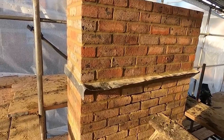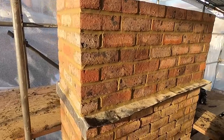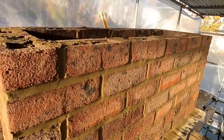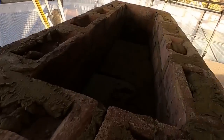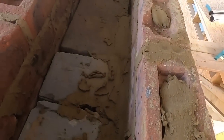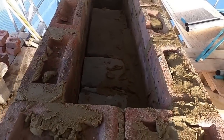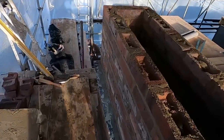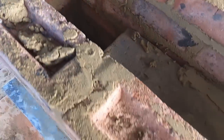This is the finished article, nearly. Got coping stones to go on it yet. That's good enough for up here, isn't it? I think. Right. Couple more blocks to go in here, which I'll do Monday when we put the coping stones on, because I'm out of muck. And I'm going down to the pub, I've had enough. Yeah, it's done. We're done.